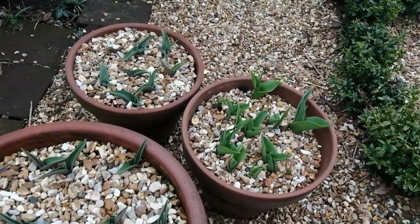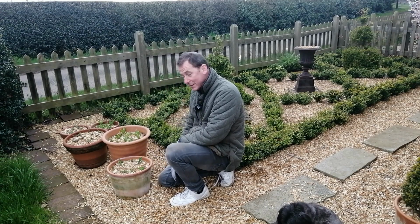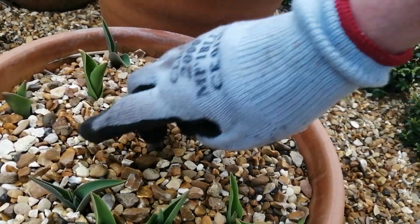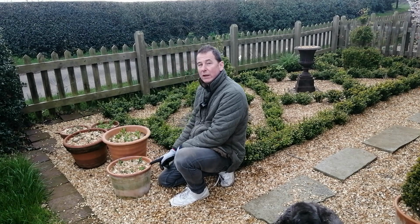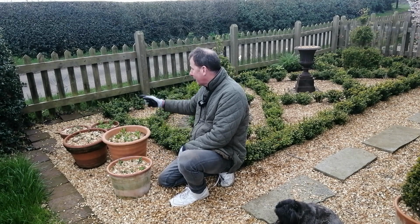The other thing I was concerned about was, would the gravel, which is kind of this pea gravel, stop them from getting through? Well, they've obviously got hidden strengths, these tulips, because they've all poked through, and that gravel will act as a nice mulch. It will help to retain the moisture and it will stop weeds from growing, so I'm glad I put gravel on top. I could have also used grit, which probably would have been a bit easier for the tulips to get through. But there they are, look.